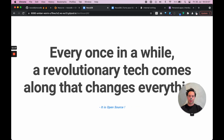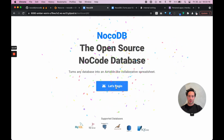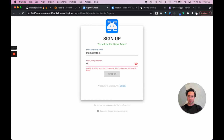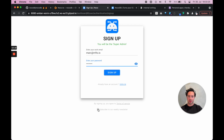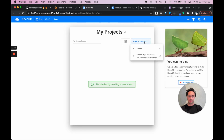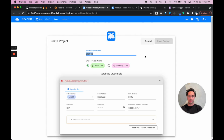I clicked too fast, but this is basically your interface, and it's a very nice onboarding screen. We open up, we set an email, make sure the password is safe. Just gonna uncheck this, and we get started right away. So we can actually connect to an external database right here, and we can connect to our project. So external database would look something like either a MySQL or a Postgres that's hosted somewhere.